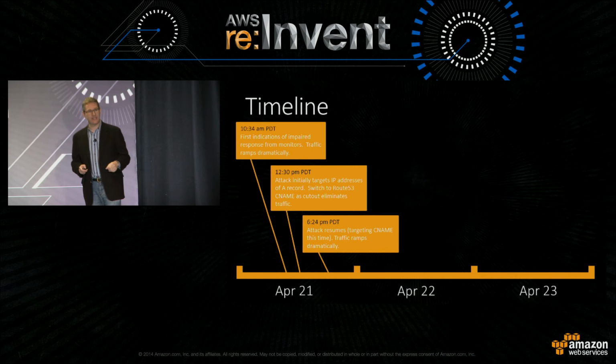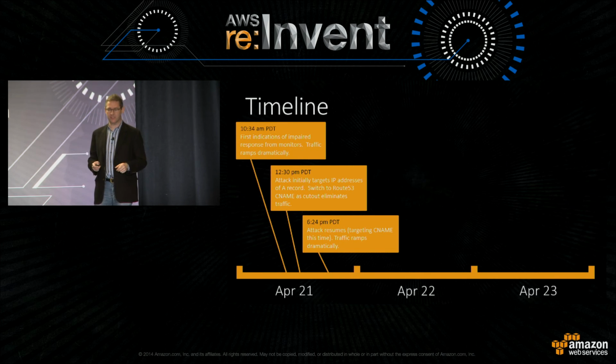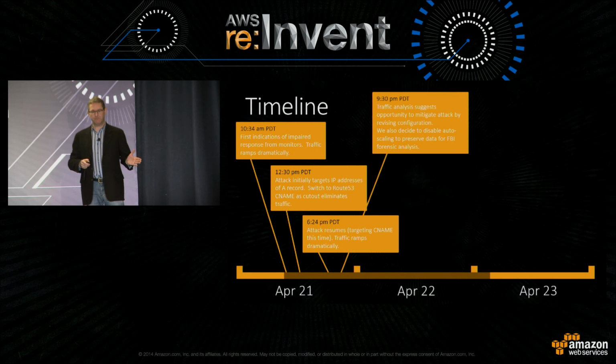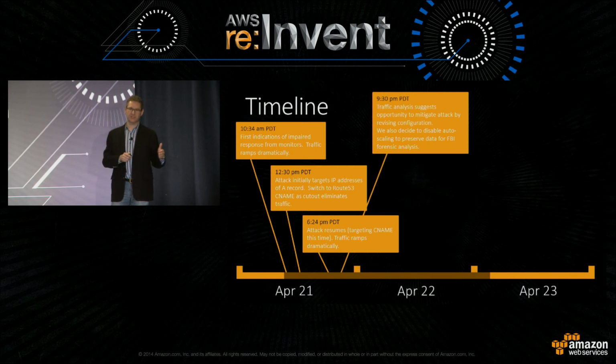And the attack came back, and it came back with a vengeance, targeting CNAMEs, and the traffic was going up very, very dramatically. I'll show you a chart later on to show you how quickly it ramped up. So we looked at the traffic, and we realized that there were a couple of things that we could do as immediate mitigations. And at the same time, I was on the phone with the CIO of this company, and one of the things you realize about a DDoS attack is very early on, you have a seminal moment. And the seminal moment is, am I going to lie down and die, or am I going to step up?